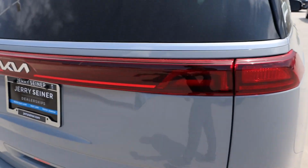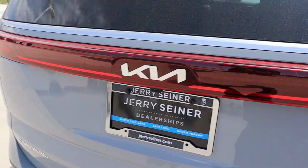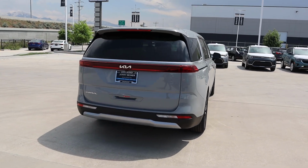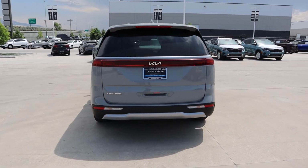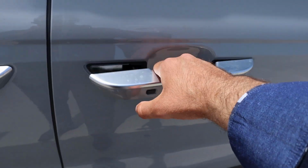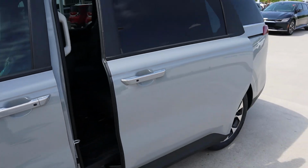Pretty cool looking taillight design here on the back. It goes into the Kia logo, and then you can see Carnival down below. Putting it all together, let me know what you think about the design on the Carnival. I think it's pretty cool for a minivan. Again, being kind of boxier just makes it unique. The magic of minivans!